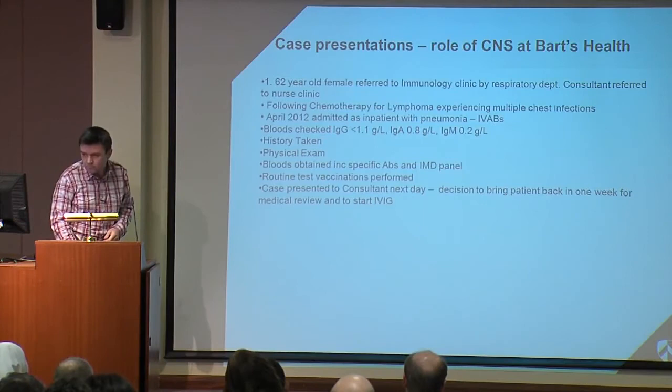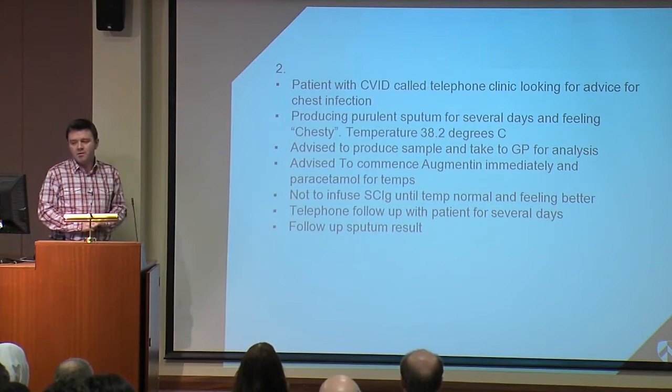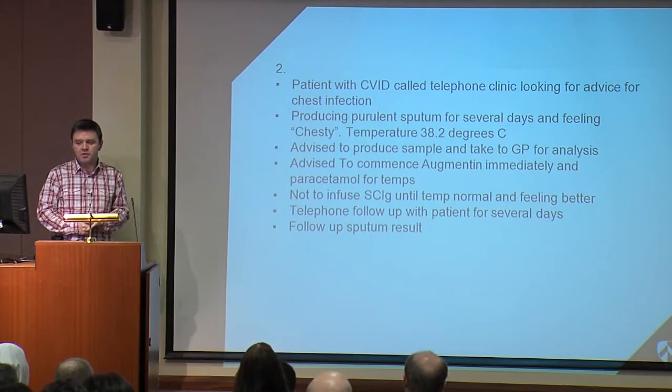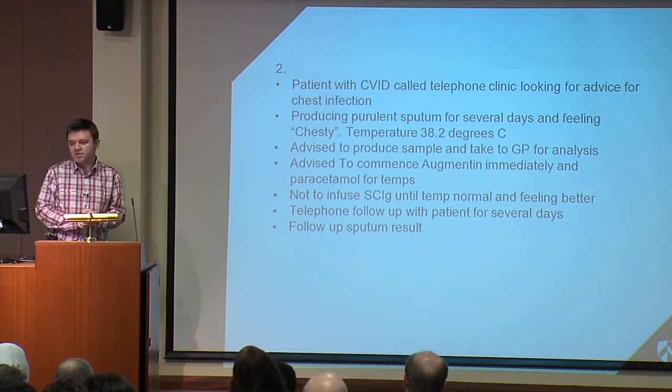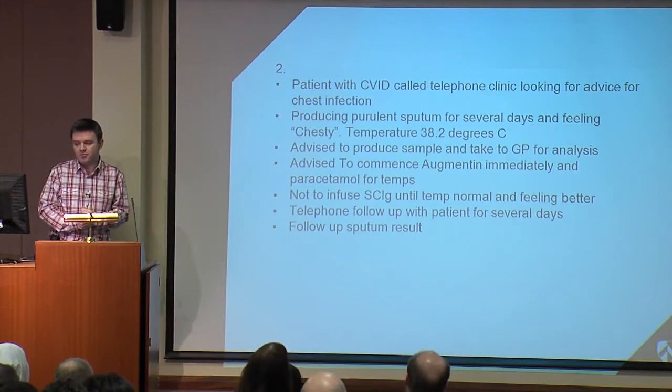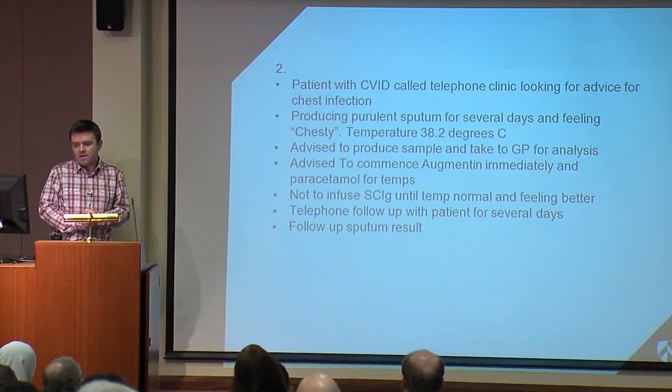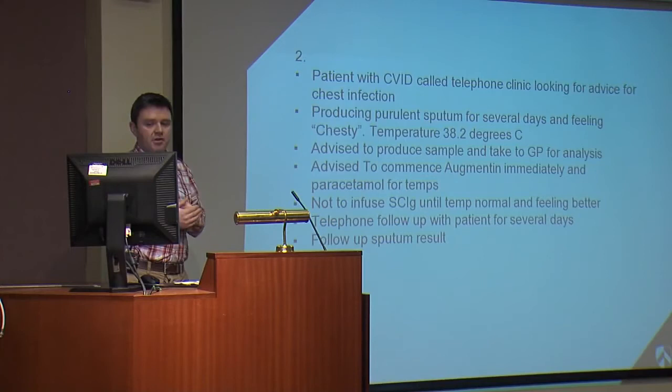Case two is a patient with common variable immune deficiency who called the telephone clinic looking for advice with regards to a chest infection. The history was that she was producing purulent sputum for several days and feeling chesty. Her temperature was 38.2, so I advised her to produce a sample of sputum to take to her GP, drop it off there, and to commence Augmentin immediately, and to take some paracetamol for her temperatures. I advised her not to infuse her weekly subcutaneous immunoglobulin until her temperature had normalised and she was feeling better.